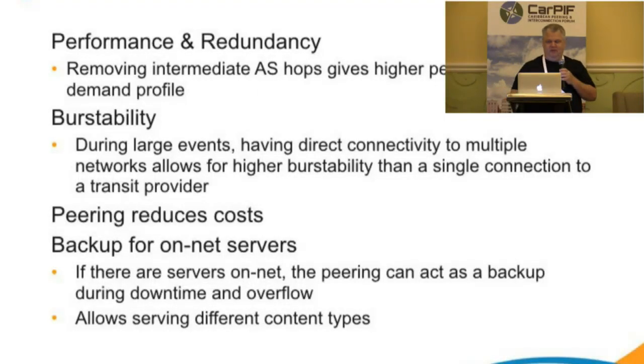The advantages of peering are pretty obvious, if we haven't beat on them enough already the last 2 days. They increase performance and redundancy, they reduce intermediate hops, give better burstability, reduce costs, and it's a backup for your on-net servers. Those of you that have an Akamai cache on net, we really, really strongly encourage you to still peer with us where we have common points of presence, and to still connect to internet exchanges where you can actually peer with us as well.